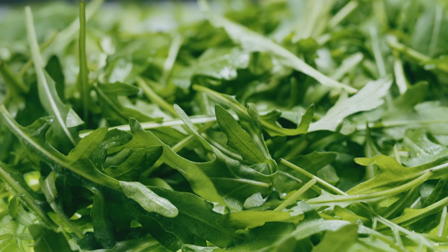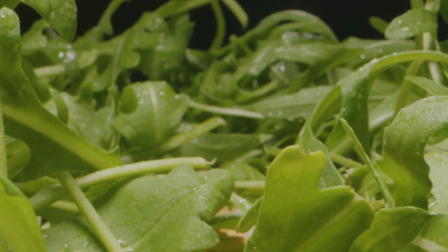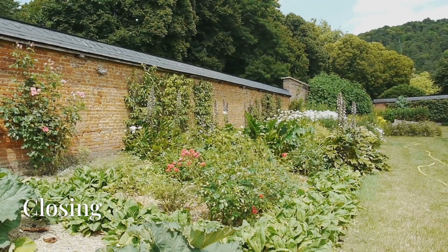Arugula, a peppery, cool-season leafy green. Companion plant, spinach shares space and nutrient needs. Onions repel pests like aphids. Dill attracts beneficial insects.